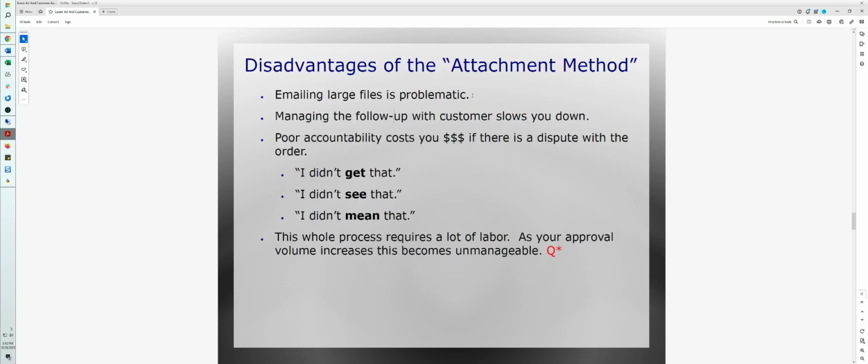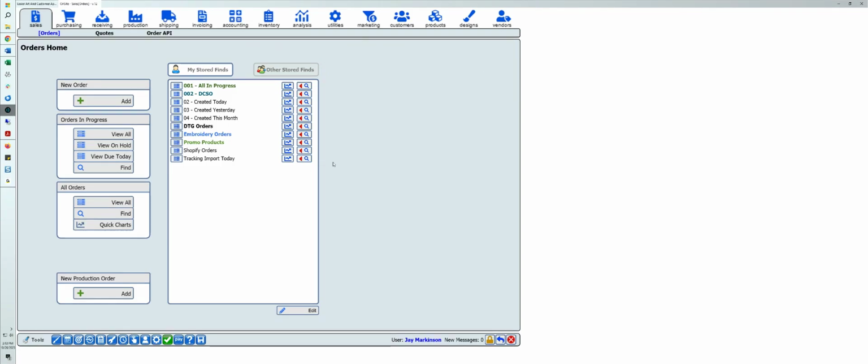So now let's get into the demo portion of our presentation. And this is where I'm going to show you kind of a better way that you can manage these approvals. What I'm going to do is bring up a system here. This is our ShopWorks OnSite system. This is our main system that most of our customers use, and it manages your entire business. Obviously, I'm not going to show you the whole software today. We're just going to focus on order and art approvals.